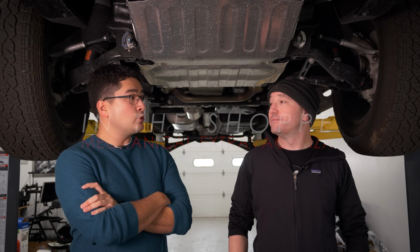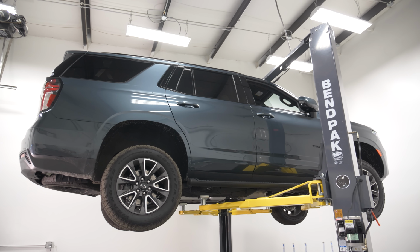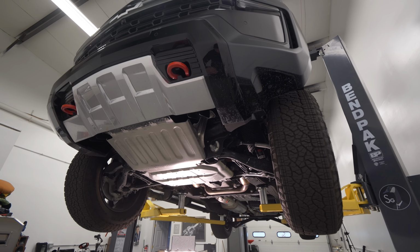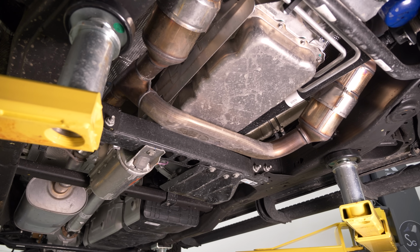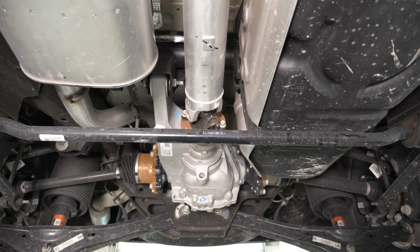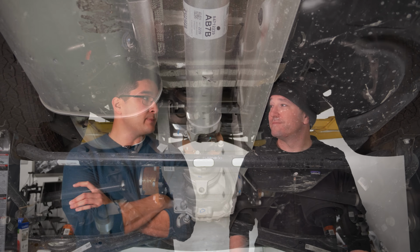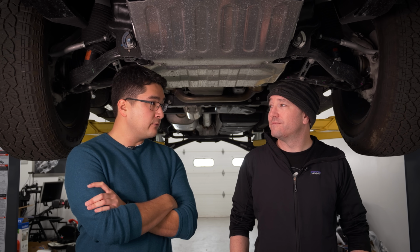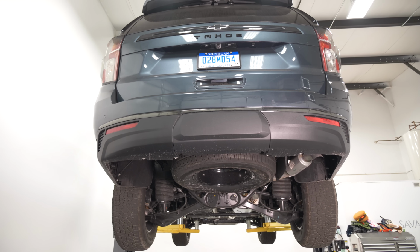So Mark, we're underneath the 2021 Tahoe Z71. Now the Tahoe, Suburban, the GMC counterparts, and the Escalade are all on the same architecture. It's the T1XX architecture, which is also shared with Chevy trucks. However, this architecture has given them the flexibility to add an IRS in the rear. You get independent rear suspension now on the new Tahoes and Suburbans, and a flat load floor, which allows you to have more stuff. Yeah, and that's important for something like this.